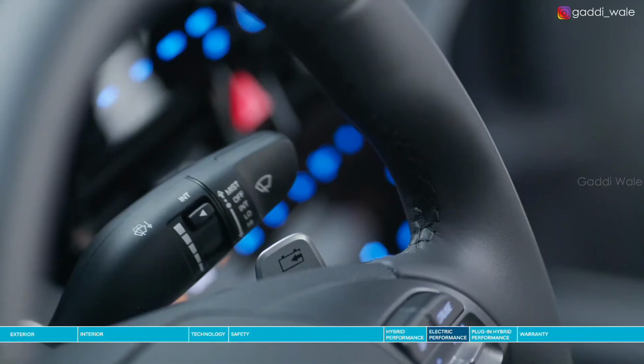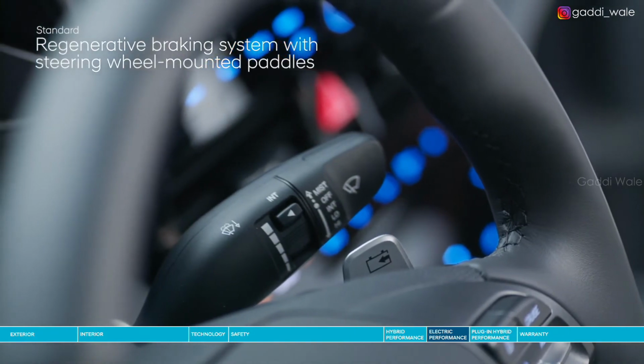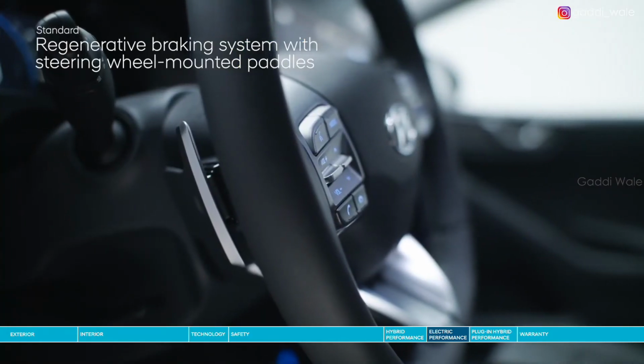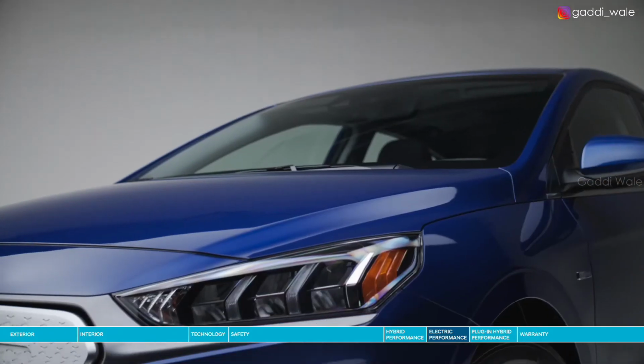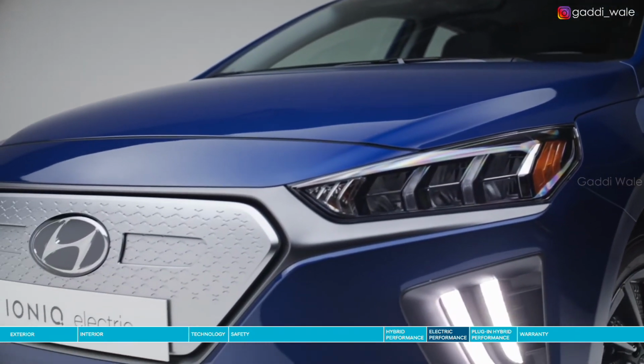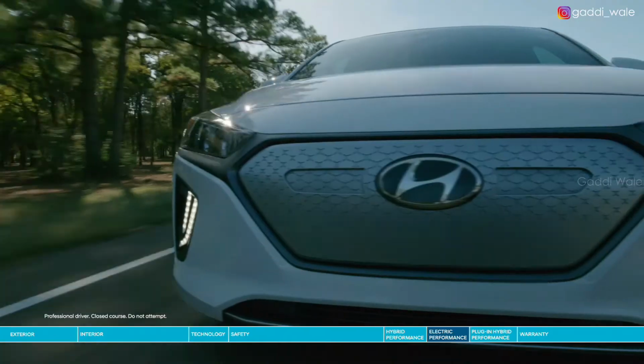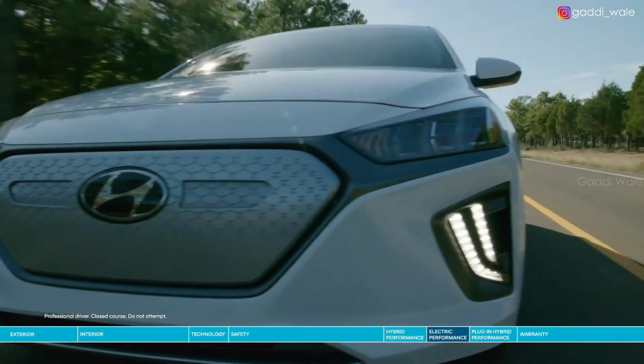Helping to keep the battery charged while you drive, adjustable regenerative braking via the steering wheel mounted paddles offers enhanced efficiency. Further adding to the aerodynamic efficiency, with no need for engine cooling, the unique closed front grille is a sleek and smooth surface that just glides through the wind.